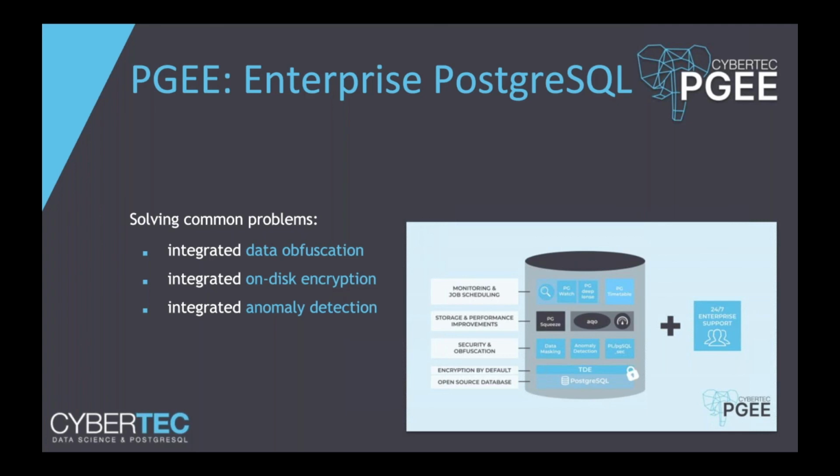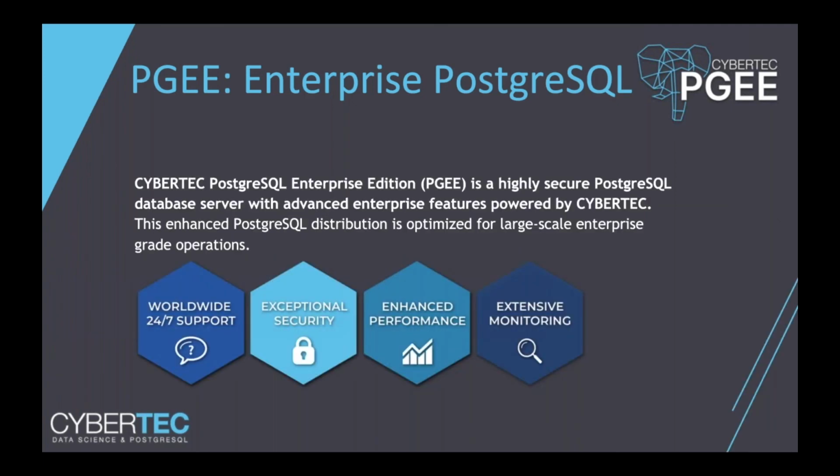Then Postgres Enterprise Edition, the full Swarm enabled stuff, is coming with full on-disk encryption, and we also got an internal module which helps you to do some anomaly detection for intrusions and some more additional features. So this is certainly something, if you look for a licensed product, Postgres Enterprise Edition is what you're looking for. And as I said, we provide 24/7 support worldwide. It has enhanced security, performance monitoring, and is Swarm enabled.